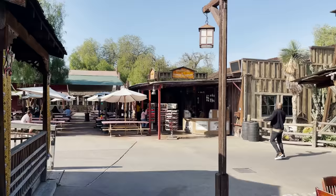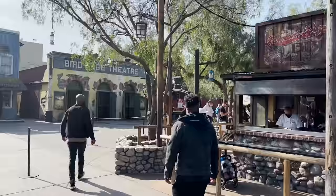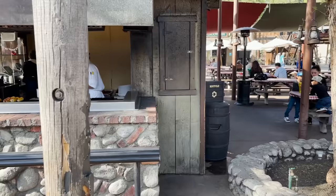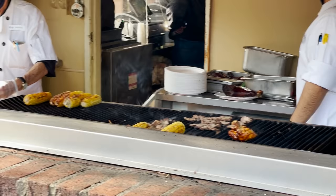Let's continue on through here, but this is Amanda's favorite thing to get here at Knott's Berry Farm. It is the fried corn. They got tacos here too. They have some of the best food that you'll ever have. So right here, this is so good. There's the corn. I'm gonna come a little closer just to show you. It is Amanda's single favorite thing that she gets. Look at it, it looks so good. The smell is just so good.